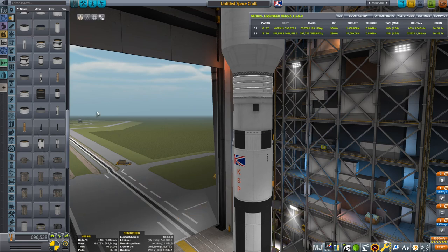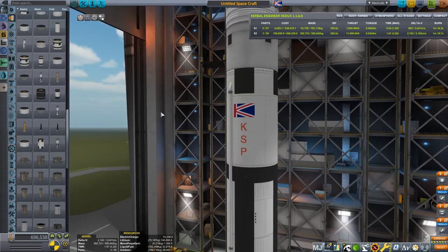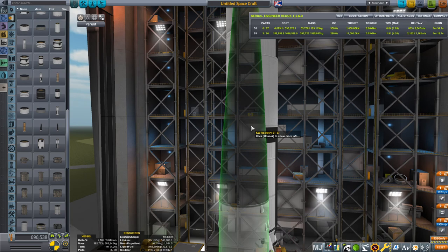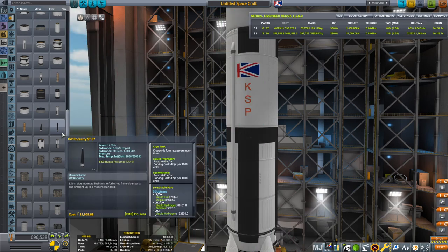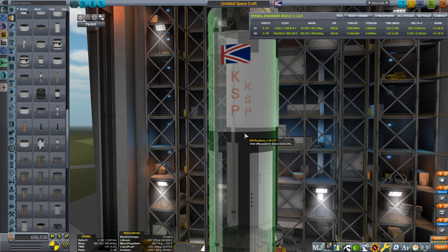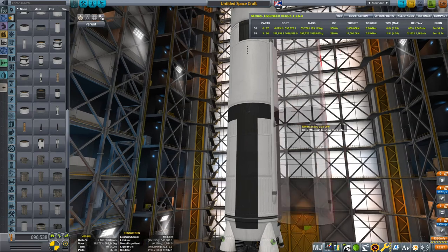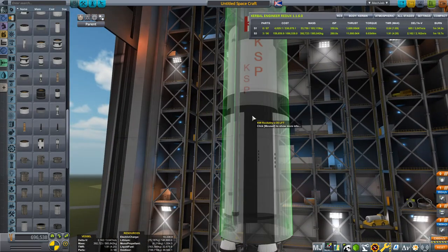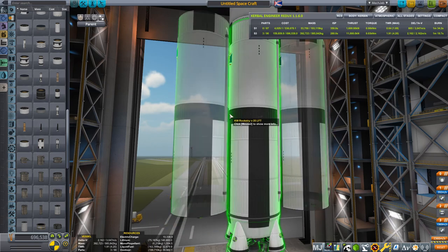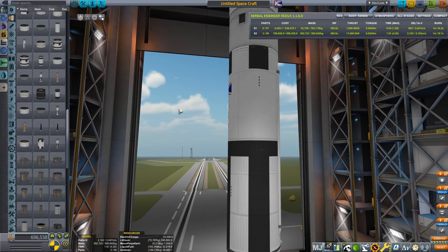And I'm trying to decide if I want to go. We're going to want some strap-on boosters here. Do I want to go with these? Or do I want to go with like more like a Delta IV Heavy look? Which is three of these main tanks. That may be a bit overkill.